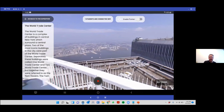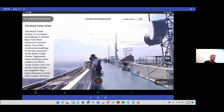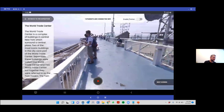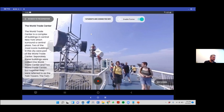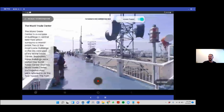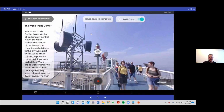Right now I can see on the top that one student is connected through Wi-Fi. So I probably have one headset in my office that is connected to my network. But the idea obviously is to have 10, 20 or 30 students connected. And you remember what I told you about the highlights feature, which is basically a pointer. If I want to ask my students, what is this used for, I can just select something here on the screen, point at it, and then click on send. And the students will see through their goggles an icon telling them what I'm pointing at.